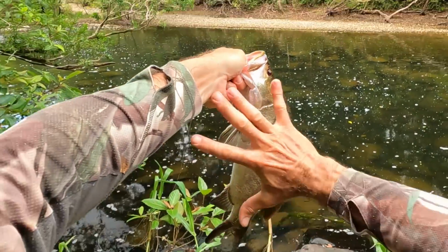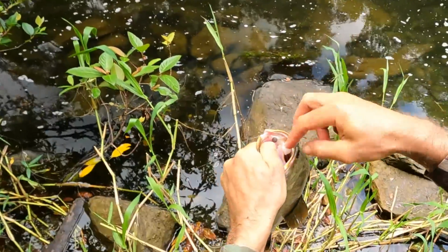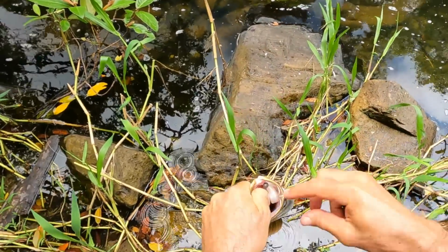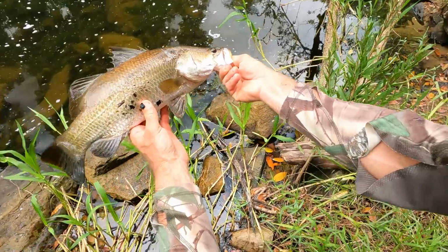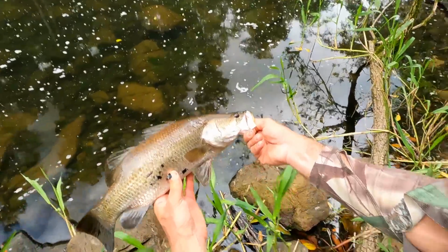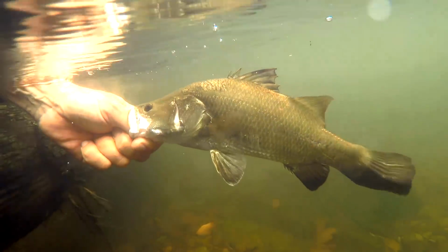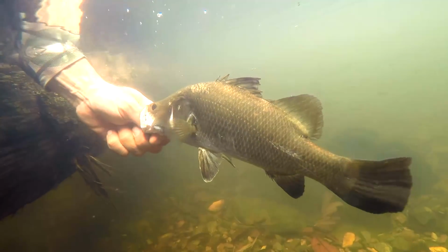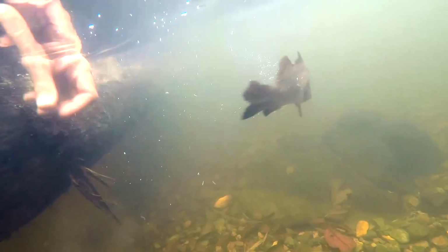Let's see. Nah, he's about 54 centimetres. He needs to be about 4 centimetres bigger. Okay, buddy, I'll let you go. Unfortunately, we can't eat you. There he is. Oh, very cool.